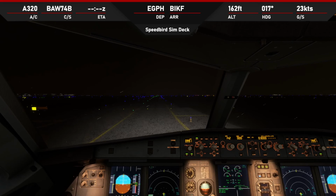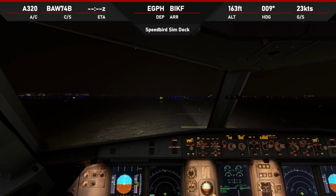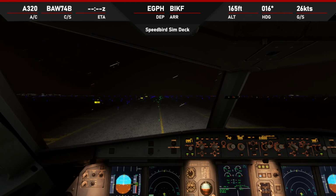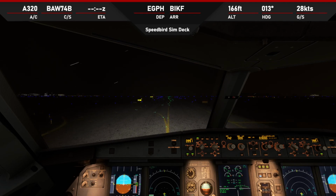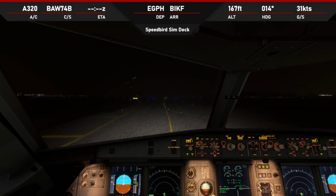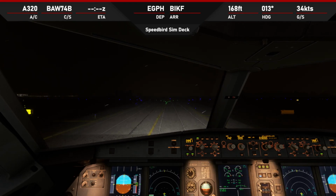There we go. We'll leave our lights on, I think, all the way because, whoa, where are you going? That's something else I've noticed with the Fenix. There's a lot of understeer or oversteer. I can't blame the wind on that. Keflavik traffic, Speedbird 74 Bravo, runway vacated, taxiing Echo November to terminal. Ground spoilers, let's tidy up, put the flaps back, auto brake off.